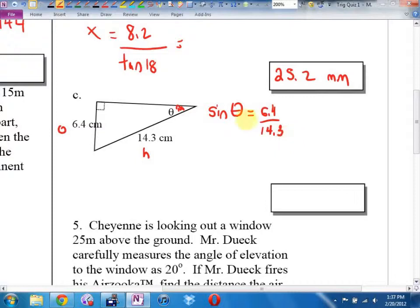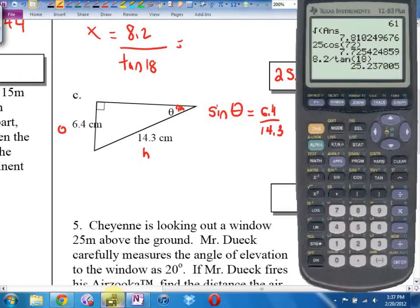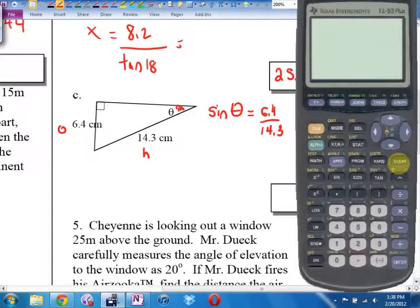The fact that if you don't know the angle, it's not cross-multiplied. Don't start. Go to your calculator. How do I find an angle? How do I tell my calculator that I'm going backwards? Second function or inverse or shift button, whatever it's called on your calculator. It's almost always in the top left corner. Which trig function? Sine, bracket. Mine already does an open bracket. 6.4 divided by 14.3 close bracket. And this will give me the original angle we started out with, which is 26.6 degrees.